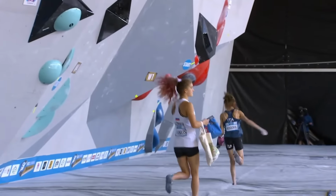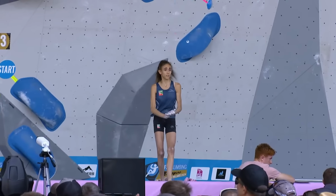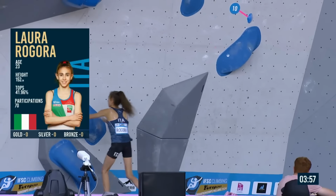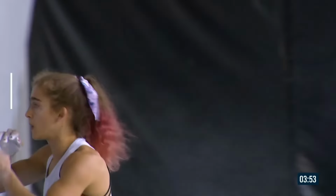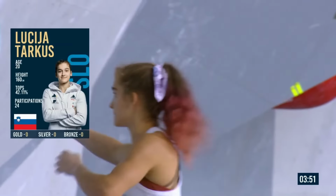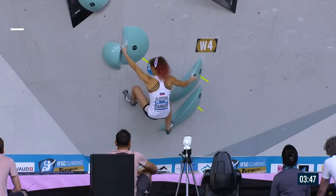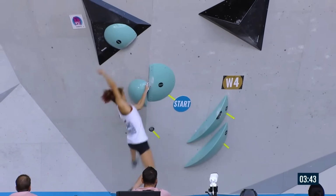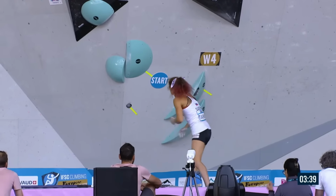Our Rogora and Lucia Tarkus run out. So both athletes wasting no time in pulling on. I think Laura pulled on and fell off. Lucia Tarkus, let's see if she can get this done. We know that a quick finish, or quick start to this boulder might be important.